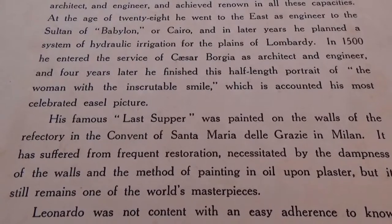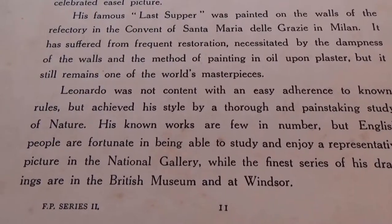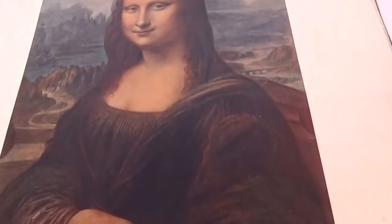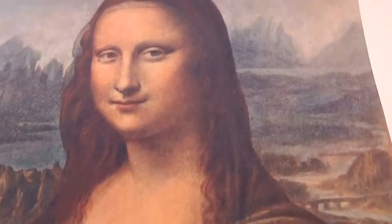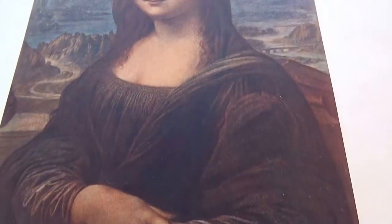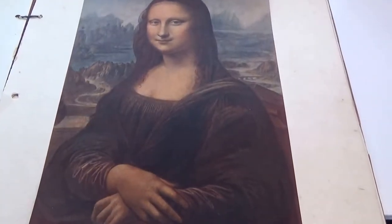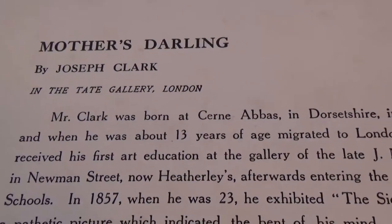World's masterpiece. Okay. And here we have the portrait. Look at that. You can have a nice close view on the Mona Lisa. Okay, and then this one here, Mother's Darling by Joseph Clark.